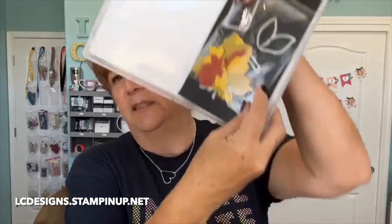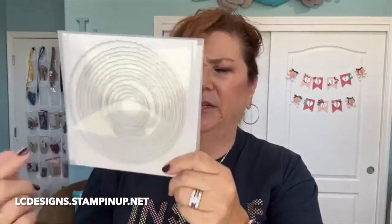I love fall. I'm so ready for fall that I decorated my house all fall yesterday. It has some dies, but I have the dies pulled out that we're going to use today. And one of my favorite sets of dies are the rectangle circles. Look how big this one is. I think it's like 5.5 by 5.5. It's a nice big circle. That's another favorite die of mine.